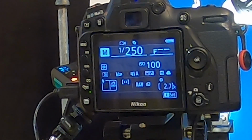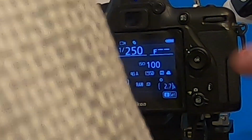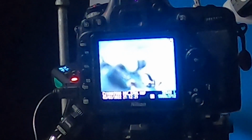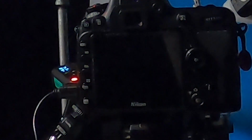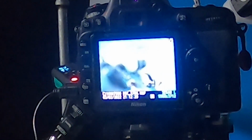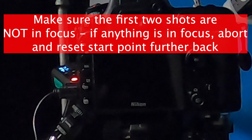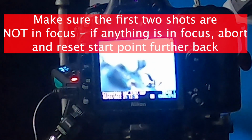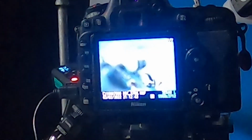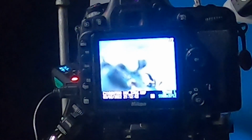What I'll do then is turn off the light, turn off live view, turn out the lights, and be very, very still. Make sure the first 2 are in focus. And we're good from that point on. Now I'm going to leave so I don't vibrate anything. We got 129 shots. See you in a minute.